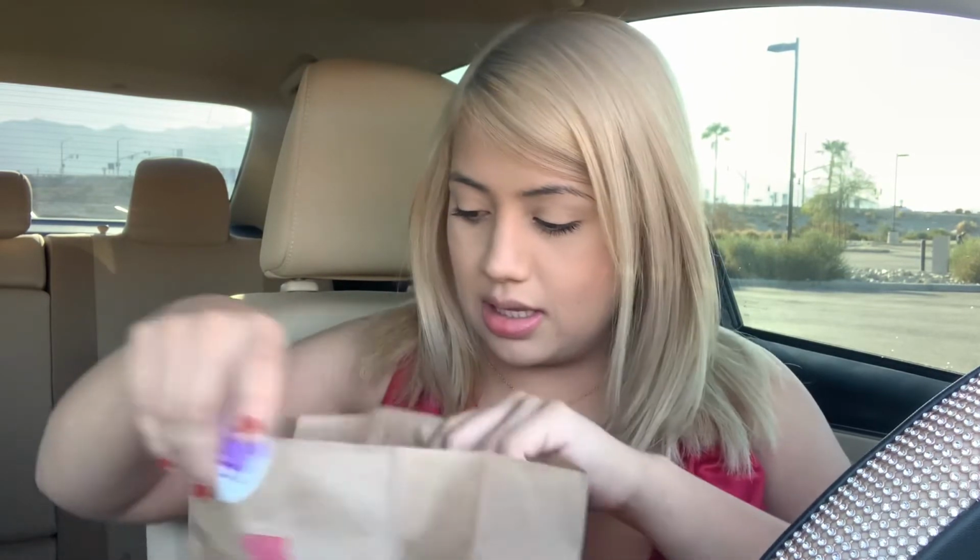And I got myself some goodies. I got the new Grande Stacker from Taco Bell, and I also got the chalupa. The Grande Stacker box comes with two regular tacos and the Grande Stacker thing. So this is what it looks like.